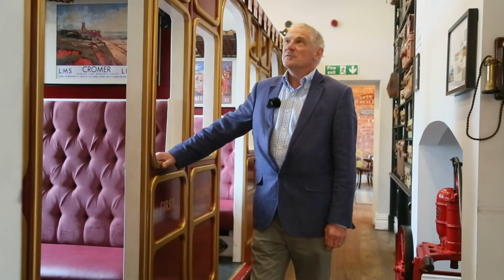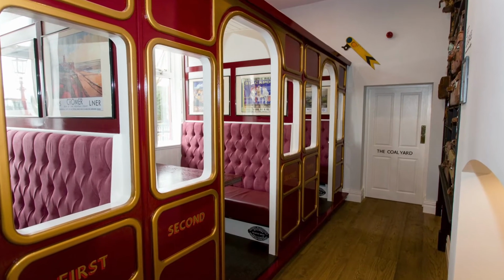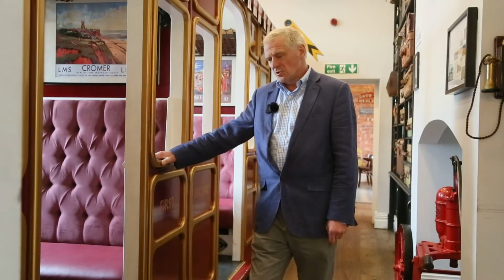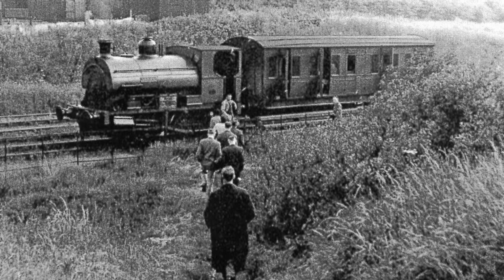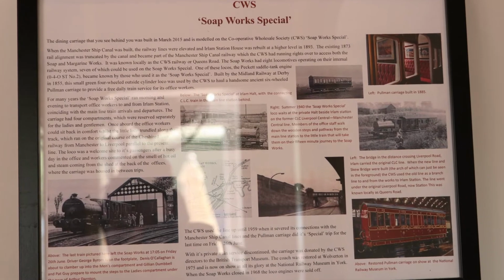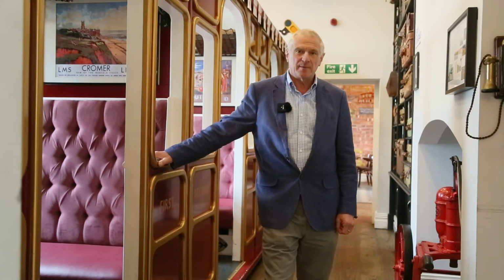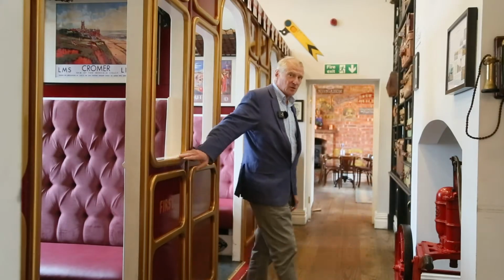So before me is a representation of a carriage from an ex-Midland Railway 1890s carriage that was purchased by the soapworks and ran between Irlam Station and the soapworks, carrying the managers and the staff of the soapworks until 1965. There's various displays on the wall that show the train, the Peckett train, and the carriage, which today has been saved and is on display in York Railway Museum. So we go down Queen's Road and we take in the coal yard.